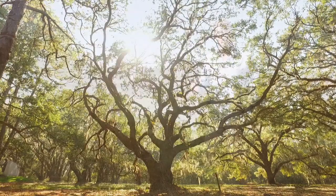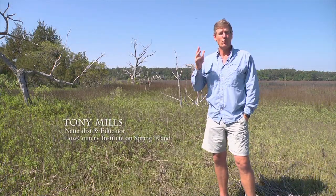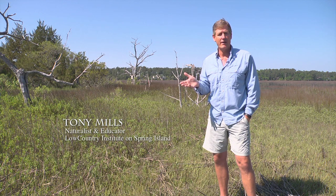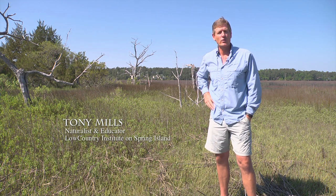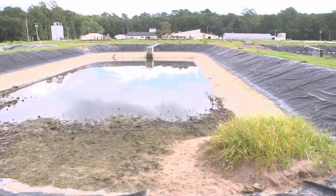The first step to taking care of our local habitats and the plants and animals that live in them is to gain a really good understanding of just what we have. Today we're going to talk to a couple local researchers who are doing conservation work right here in the Lowcountry.